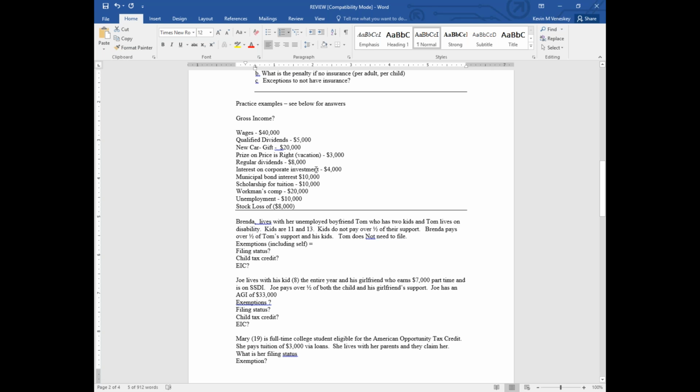Interest on a corporate investment, so that would be interest on some kind of a bond perhaps, and yep, we count that. Municipal bond interest, no, that is not part of gross income, but we would still have it on the return, just not part of gross income. Scholarship for tuition, as long as it was all used for tuition and it doesn't say otherwise, that would be no, so no for both of those. Workman's comp, that would be a no. We do not have to pay tax on the amount of money we receive after getting injured at work. However, unemployment is a yes. We do have to record unemployment.